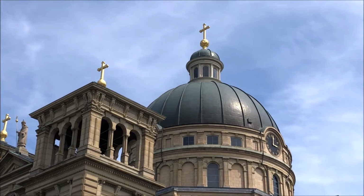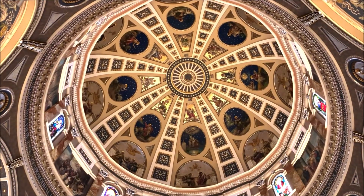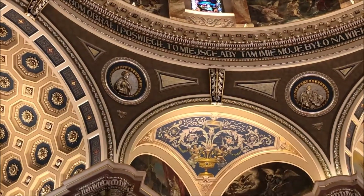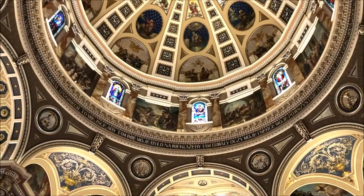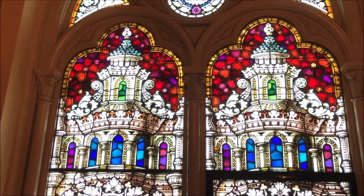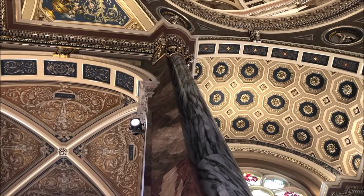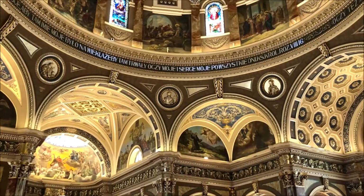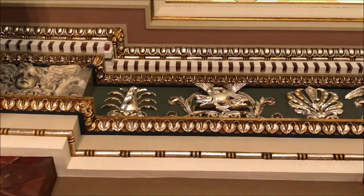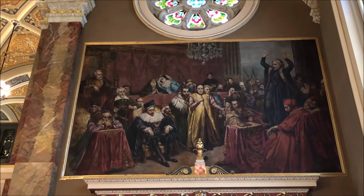Like St. Peter's in Rome, St. Josaphat has a huge dome in the center that's more than 200 feet tall. But what's most impressive about St. Josaphat is that there isn't a single square inch that is not painted. Throughout the whole church, there are motifs and sculptures and stained glass windows. And even though there's a lot going on in the design, it doesn't feel overwhelming. And on each side of the church, there are two large paintings of Polish history. And they have no religious theme whatsoever.